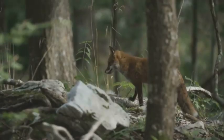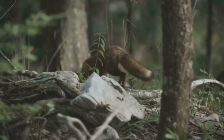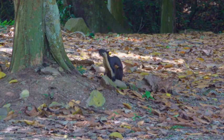Of course, they are also a source of food for predators like hawks, owls, snakes, and foxes. Their presence, therefore, helps to support the delicate balance of life in their natural habitat.